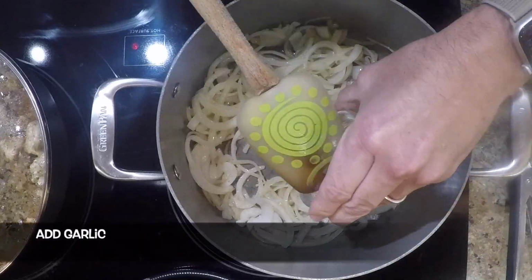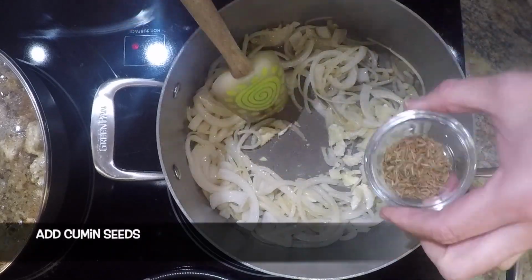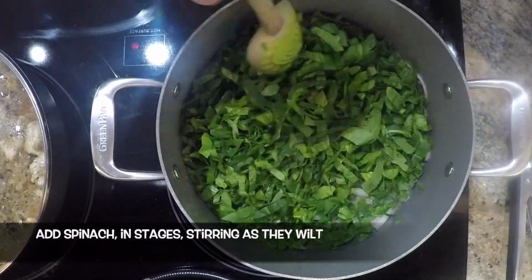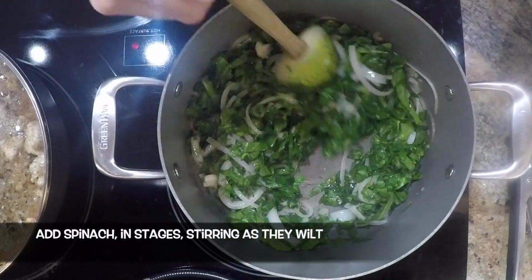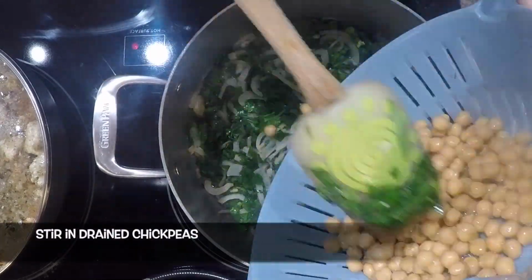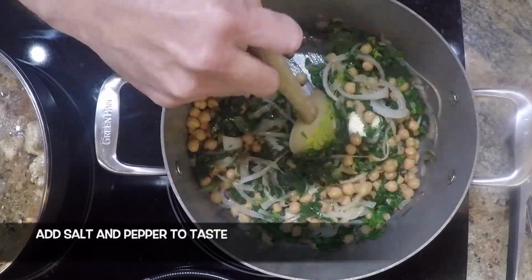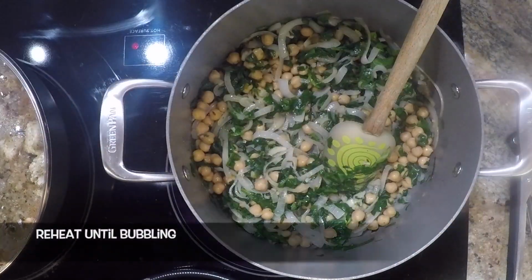Add the garlic, add the cumin seeds, and fry for another minute. Add the spinach in stages, stirring as the leaves wilt. Stir in the drained chickpeas, stir in the butter, add salt and pepper to taste, and reheat until bubbling.